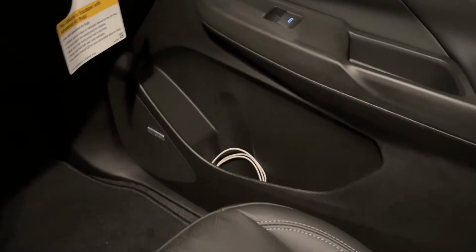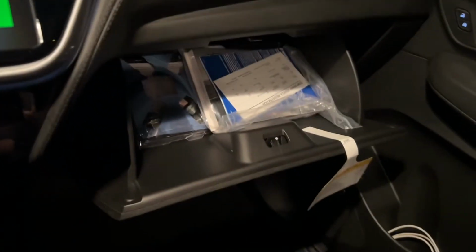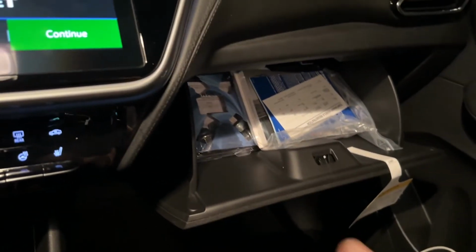The door pockets are pretty deep. You can fit quite an amount of stuff there. The glove box is also good, but there's no lighting in the glove box. Now the dashboard is deep. It's pretty big, and I really like that.